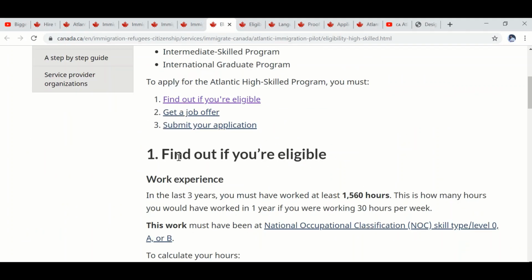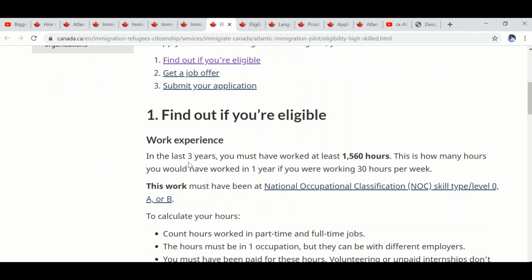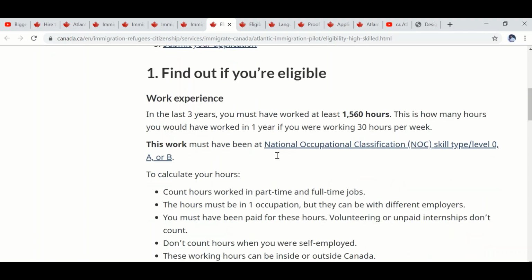Find out if you are eligible. Number one, work experience. In the last 3 years, you must have worked at least 1560 hours. This is how many hours you would have worked in 1 year if you were working 30 hours per week. So if you have 1 year of experience, if you have worked 1560 hours in a year or 30 hours per week, you are eligible. And for highly skilled Atlantic, your NOC must be 0, A, or B.